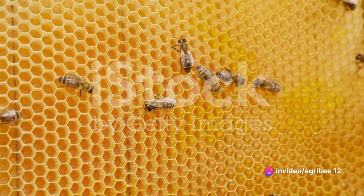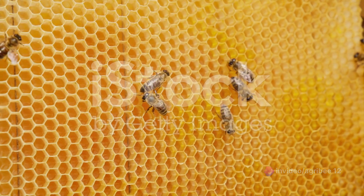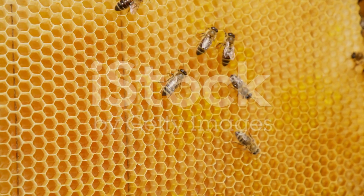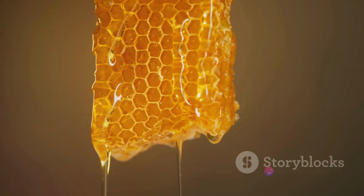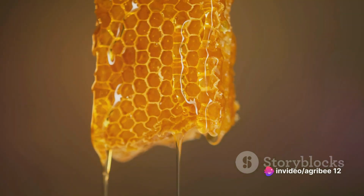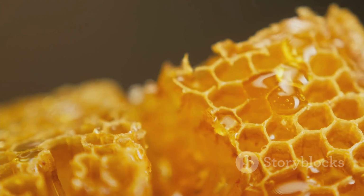As the bees move from cell to cell, filling each with the sweet, transformed nectar, they create a pantry of sorts, a larder for the colony to tap into when food sources are scarce. This process of storing the transformed nectar is an integral part of the honey-making process. A testament to the bees' industrious nature and their remarkable ability to work as a collective.